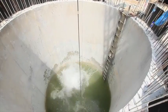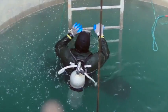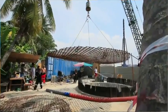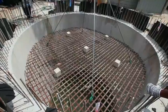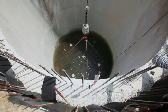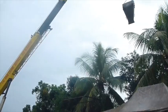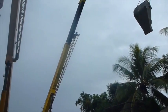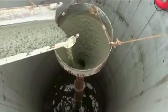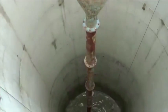Shown here, a professional diver is assisting in the inspection at the bottom, prior to the concrete and beam placement. At this stage, the first steel bars are sunk in, followed by the second steel bars. After the second steel bars are sunk in, the diver will do the final check before concrete is poured. A special pipe called a tremie pipe is positioned in the center and lowered into the well. A funnel is placed at the top of the pipe, while concrete is poured through the pipe and into the bottom of the well to create the plug or bottom seal.